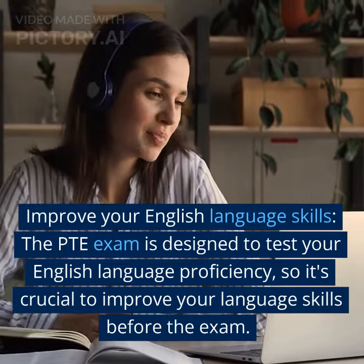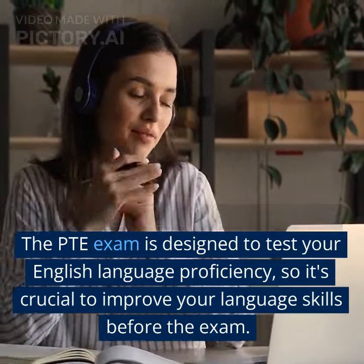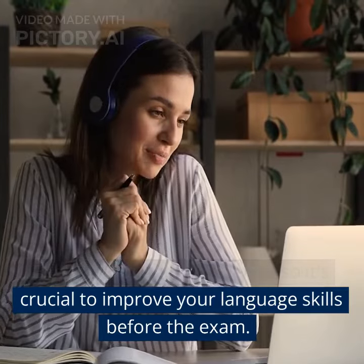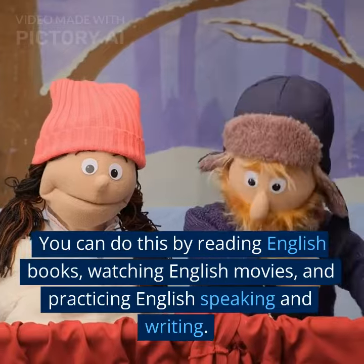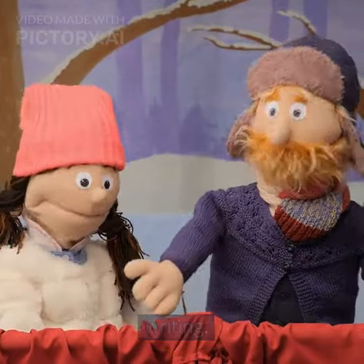Improve your English language skills. The PTE exam is designed to test your English language proficiency, so it's crucial to improve your language skills before the exam. You can do this by reading English books, watching English movies, and practicing English speaking and writing.